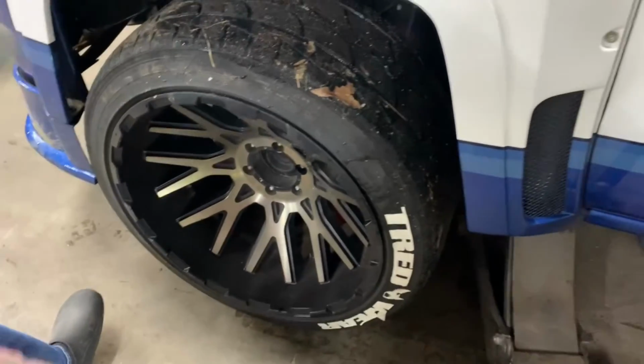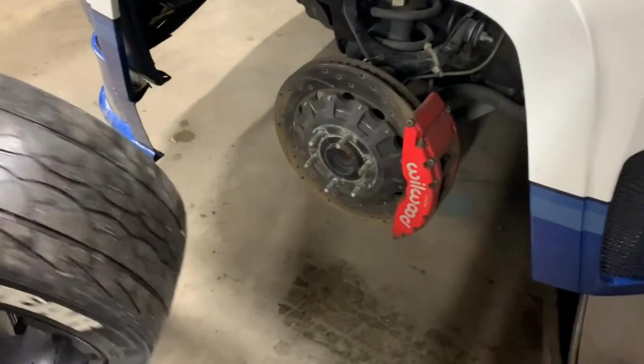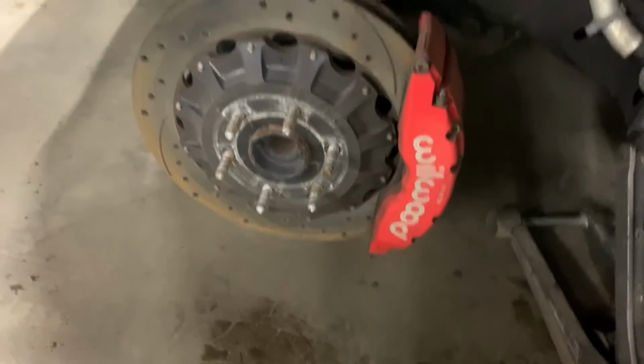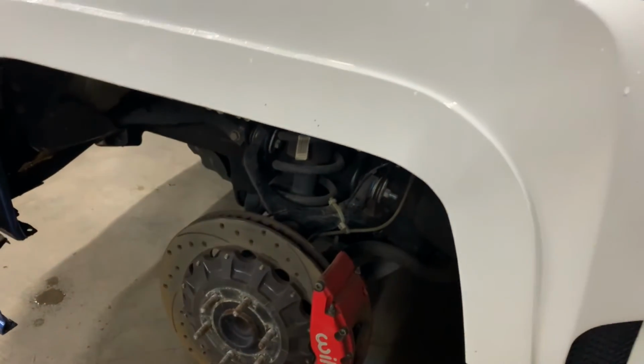Now these wheels, believe it or not, are stupid heavy. Oh, look at those brakes. Oh man. Are those not a thing of beauty? Super cool. Holy moly, those are brakes. Every time I look at them, monstrous. I get a nice feeling. There you go. What's wrong with that?